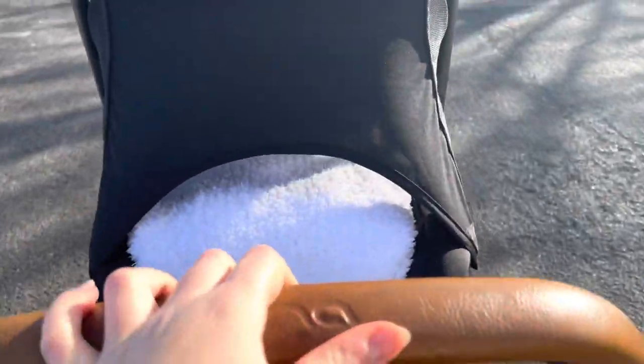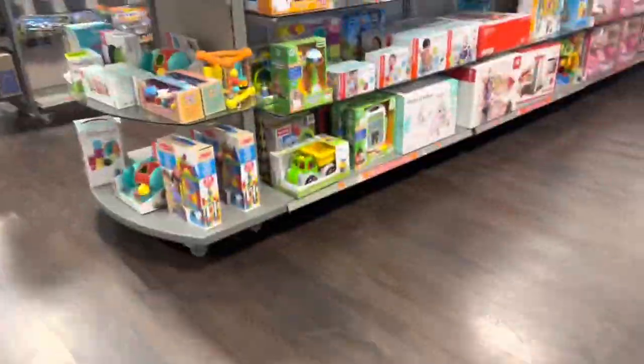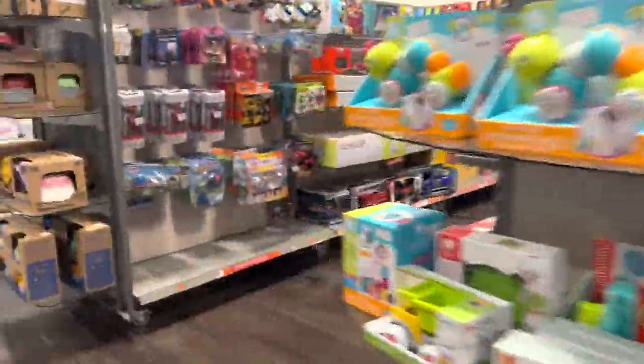And we're off out. So I've put the sunshade down and it stops people from looking in, but it also helps keep the sun out of his face. And the first place we're going to go to is TK Maxx. So I'm just headed into the baby section now, and there's lots to look at.